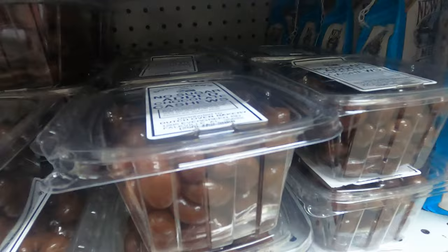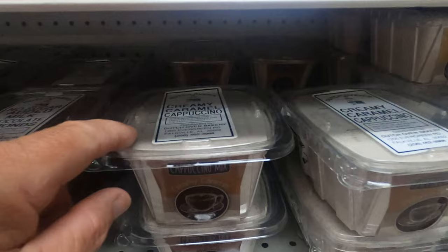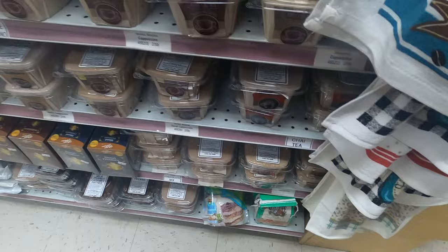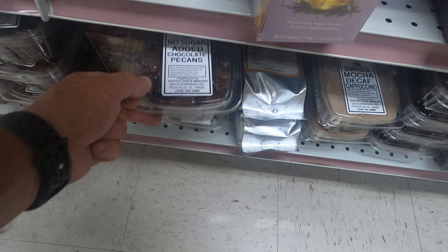Cashews, pretzels, creamy caramel cappuccino, $5. Huh? Have you had the pork though? No. Troy, your country pork though? No, I haven't. Man, I guess I'm out of luck. I can't find the espresso beans.